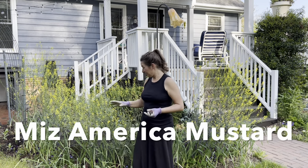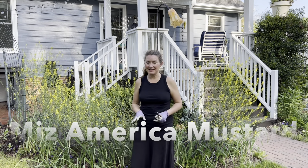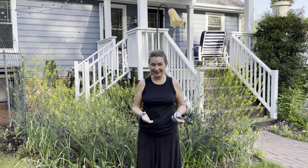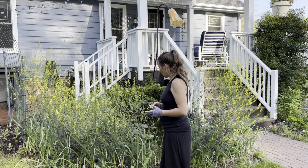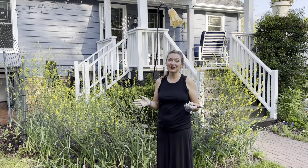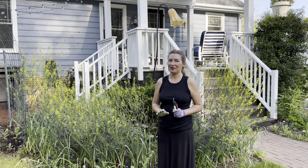Well, the Miz America is starting to get a little bit crazy, but I wanted to still be here for the open garden on May 7th. So I think that I am going to cut some of this back. Hopefully it'll still look good for the open house.